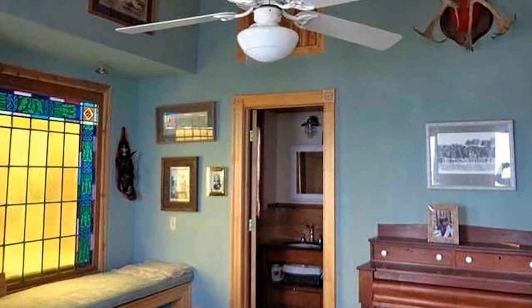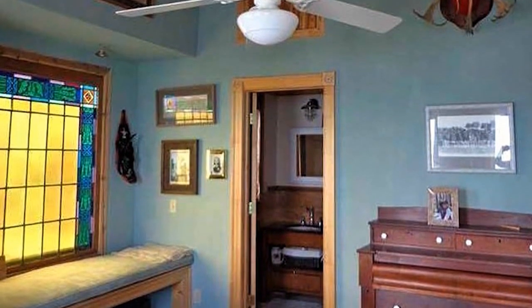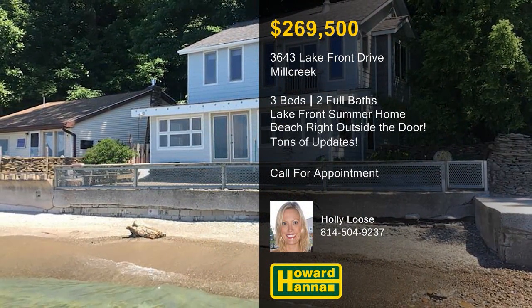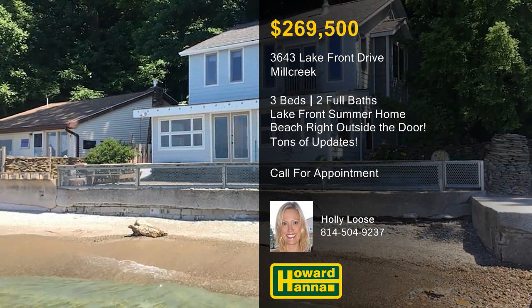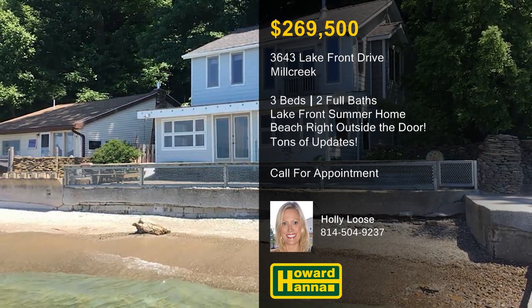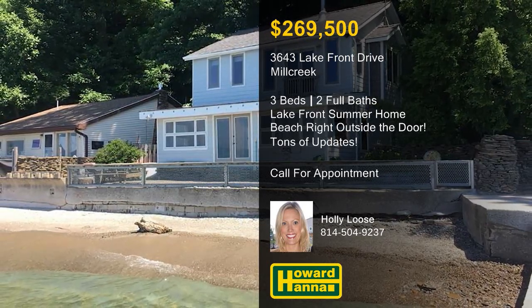Amenities include a 100-year-old stained glass window from a seminary in Europe, Hardie board cement lap siding, and more. Situated in a private beach community, this home will not last long. This home will be open for a twilight tour Wednesday, July 18th from 5 until 7 with Holly Luce.